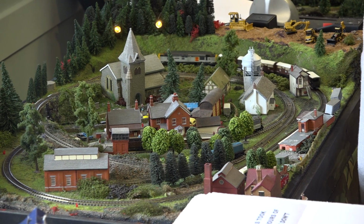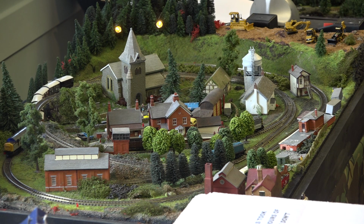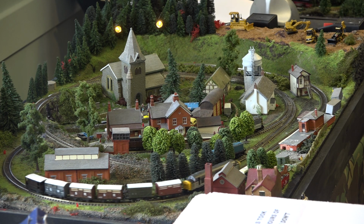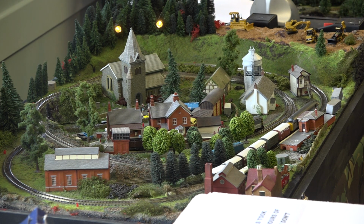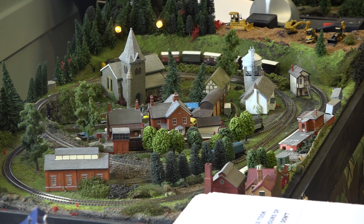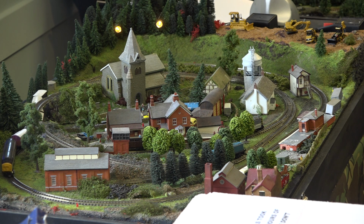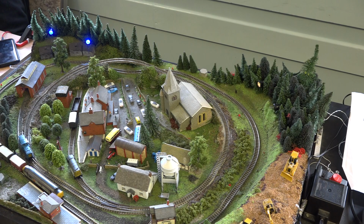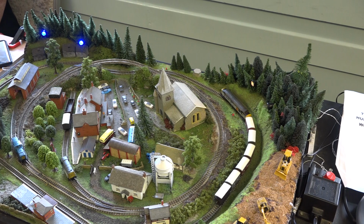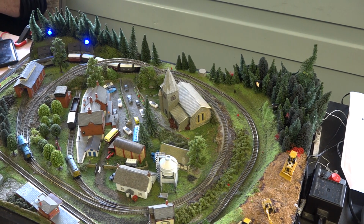I also have a model of an English village circa 1950s to 1960s. Currently you see a Deltic bringing farm produce to the market. All the stuff built on it, the layout itself, are all scratch built.